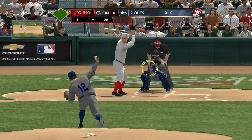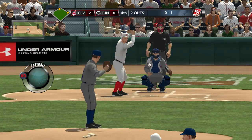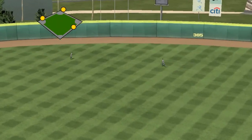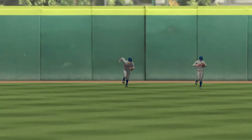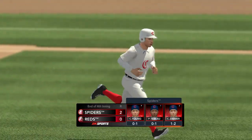And the first pitch. It's fouled off. That one swung on, hit in the air to deep right center field. And there's the third out. No runs and a couple of hits and two left on. End of the order is going to try and kick it off offensively.